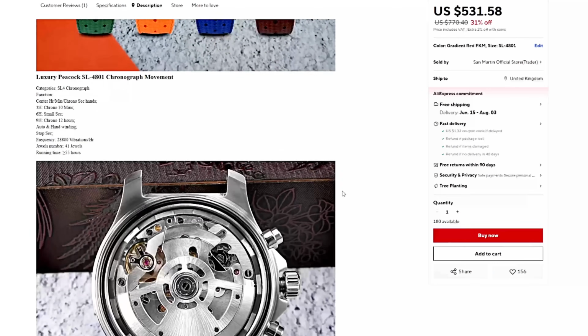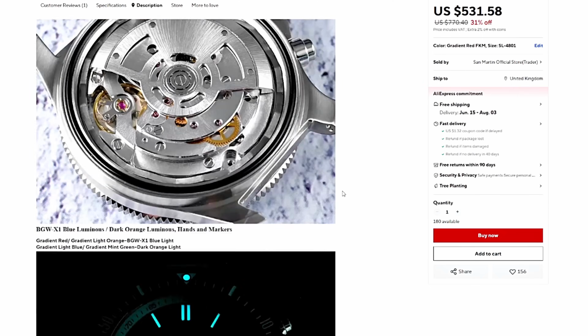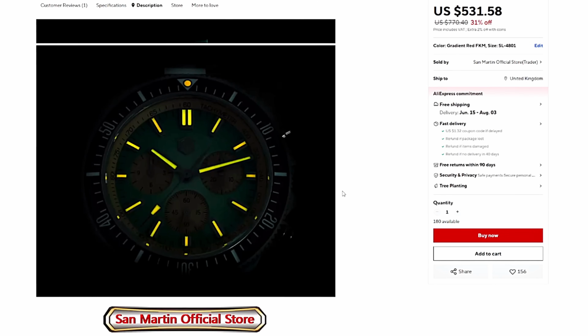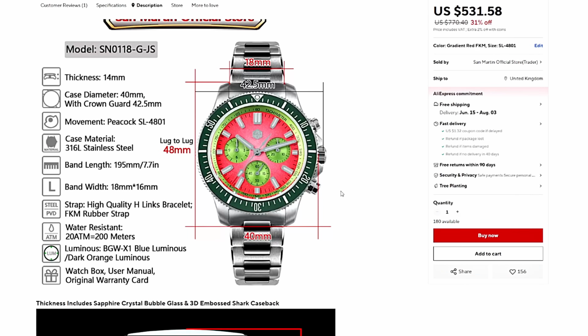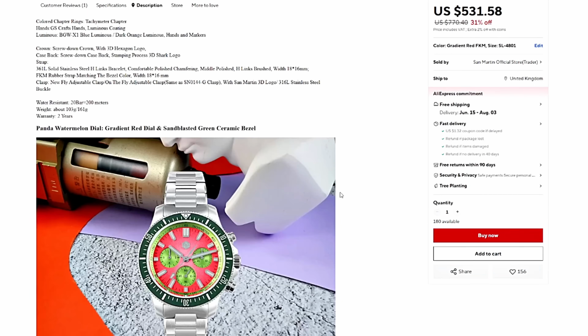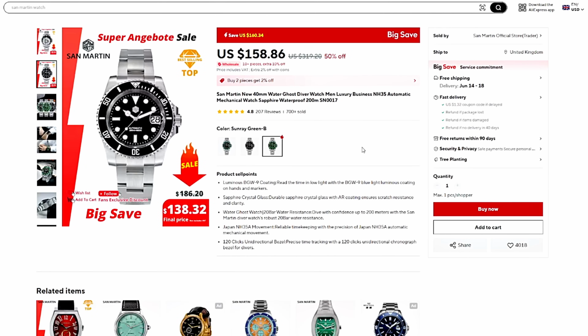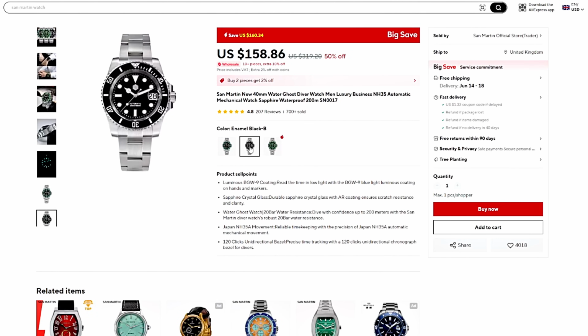Now, of course, I can't share with you the sale prices. They haven't been released yet, but San Martin do tend to discount their watches pretty well in the upcoming sale. So fingers crossed, if you put any of these watches in your basket, affiliate links below, then check out during the upcoming sale, you'll get a pretty decent price. Much better than the watches I've shown you already.